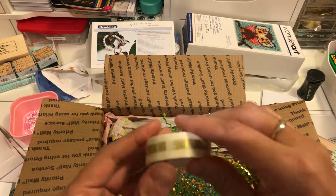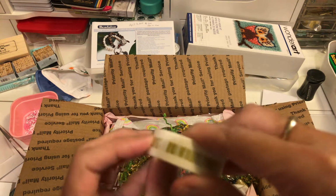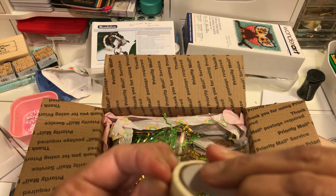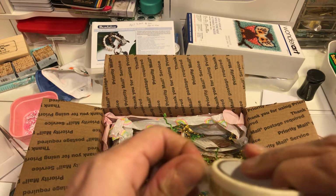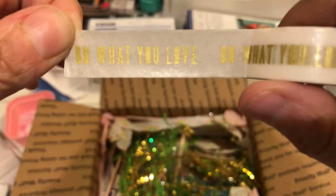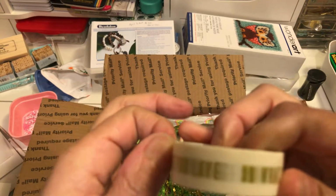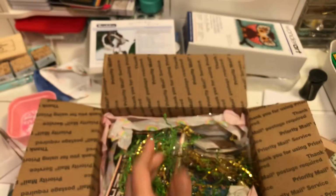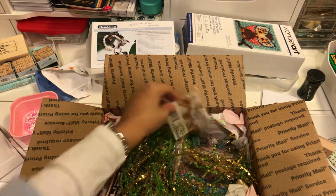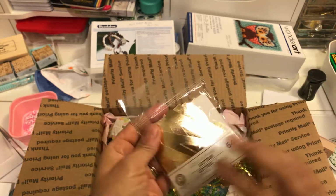Some washi tape. And I think it says something. I'm trying to open it to see what it says. Do what you love. Do what you love. That's pretty. I also have a package that I'm putting things aside for her. So it's like me and her have a link between both of us.